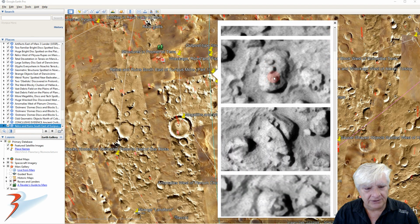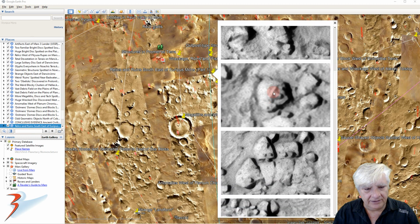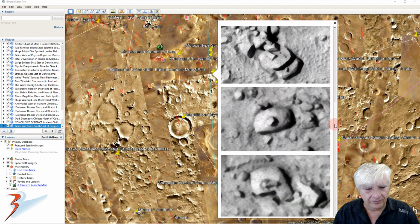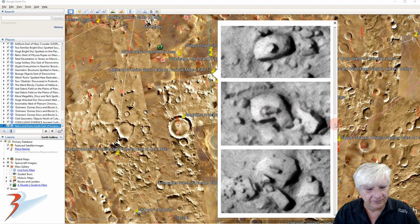Row of small parts there. Check out that T-shaped symbol on top of that. Another one of those L-shaped pieces. Looks like a turret on the top, doesn't it?